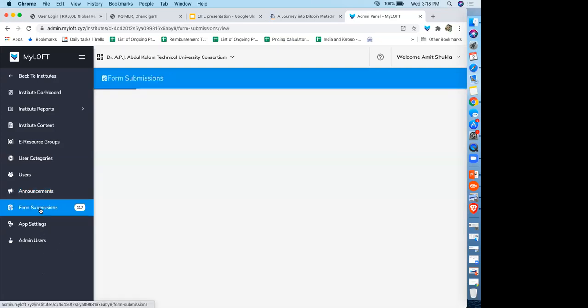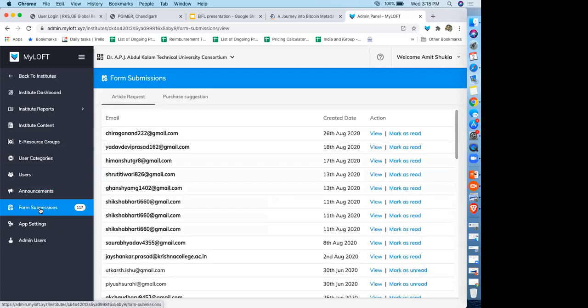There is also a form submission feature. If our users try to get some piece of information and are unable to find it, they may directly do an article request or purchase suggestion with the admin. They may interact with the admin.